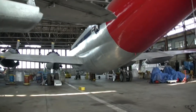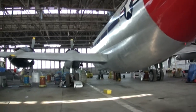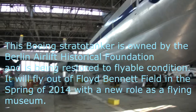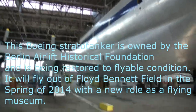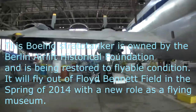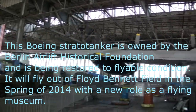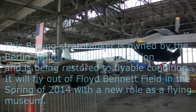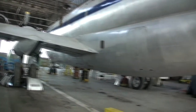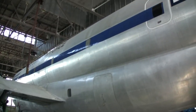No, but they're restoring this plane to flyable condition. When it's done, it will be a flying museum dedicated to the Berlin Airlift. So it'll fly to air shows all around the country, and there'll be exhibits on board telling about what happened during the Berlin Airlift. So it's not airworthy now? Not yet, but it will be.